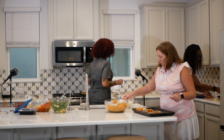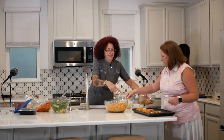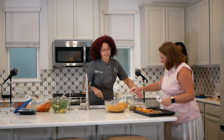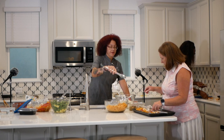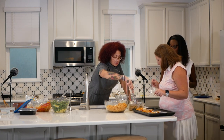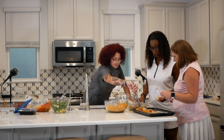Now, we could put a little bit of this. This is mojo chicken. So this pairs up with the rice. Okay, let's call it mojo chicken. So that one's for now. So if you actually just toss it up a little bit, and let them put a piece on top of this.